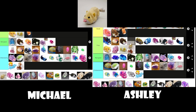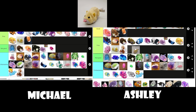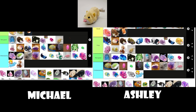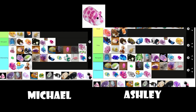Pipsqueak. So bland. They couldn't have gotten blander with that one, and it looks like this one, and this one, and this one. Pipsqueak's one of the first ones ever made. And she's fine. Pookie is next, and Pookie's embarrassing. Yeah, Pookie can go right next to her spotted brother.